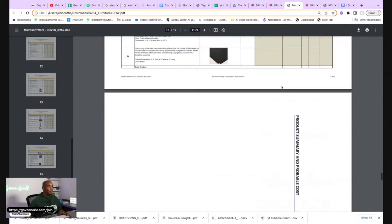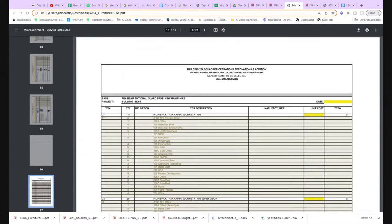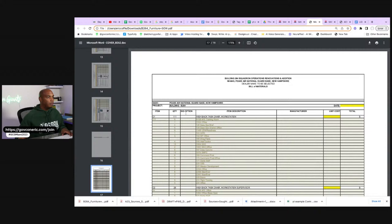Again, I know that they teach you in college. How many of y'all went to college? How many of y'all are using your college degrees? I know they teach you in college, this is called plagiarism and stuff like that. But in the real world, we call it modeling. Your lawyer does it. Your accountant does it. All the professional services that we spend a lot of money for, they model. So we're just modeling. So I'm going to do item number, item description, manufacturer. Okay.